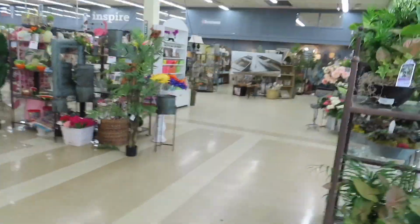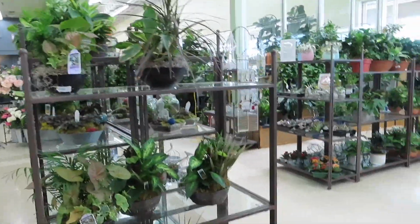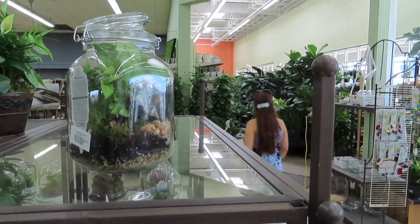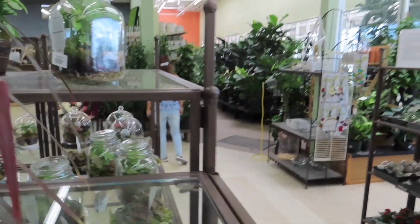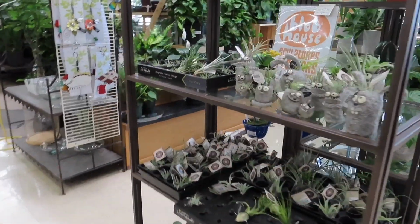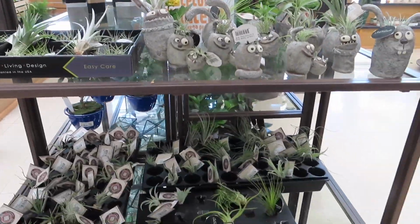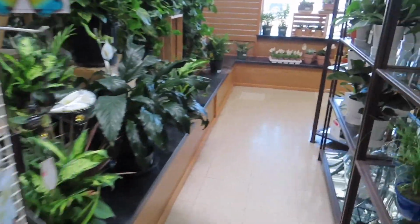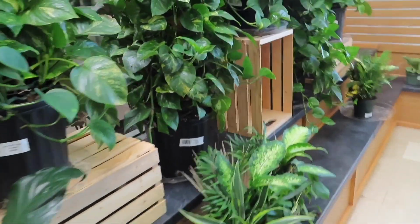Oh, there's the greenhouse! More plants! More plants! What? They're big? Do you have a room like this in your house? Just for the plants? For the plants. That's a good idea. Maybe when I hit the lottery, I will do that.